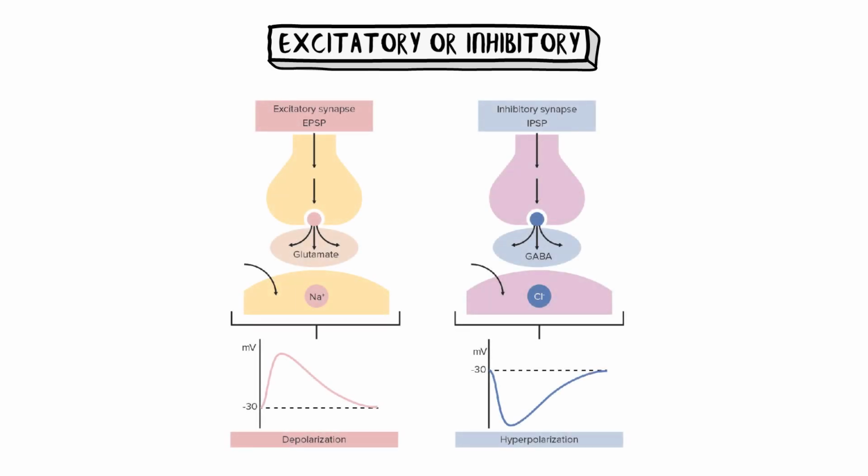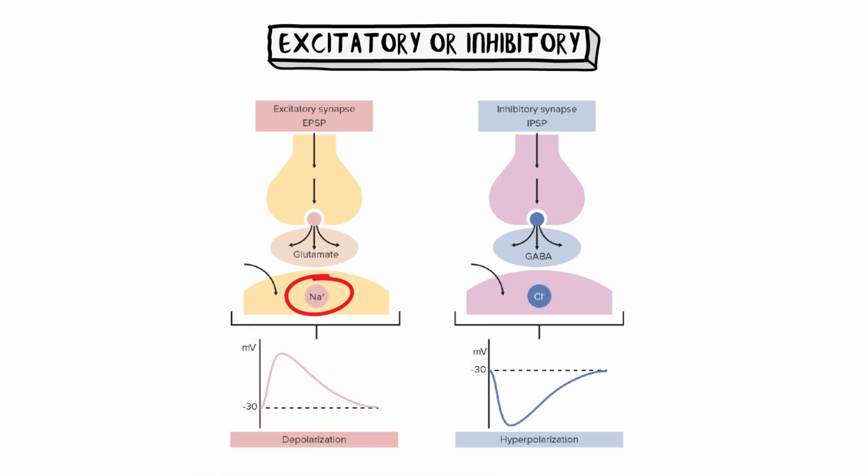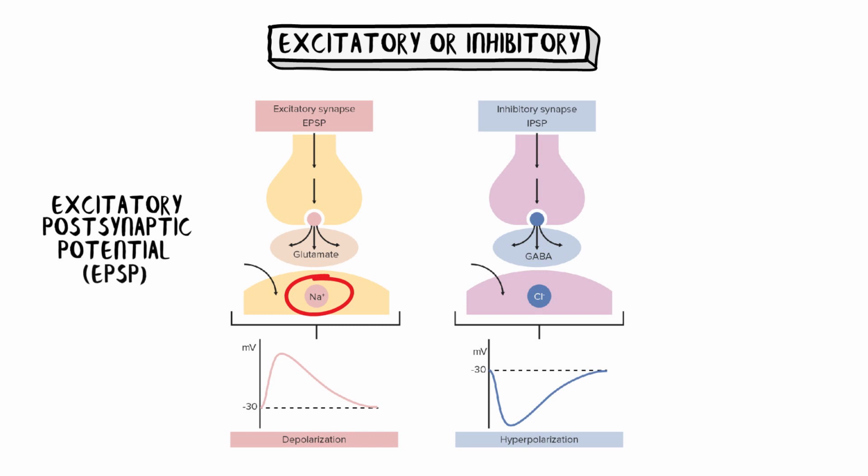In excitatory synapses, neurotransmitter binding leads to the opening of ion channels, allowing positively charged ions like sodium to flow into the postsynaptic neuron. This influx of ions generates an electrical signal called a postsynaptic potential, PSP, often in the form of an excitatory postsynaptic potential, which makes it more likely for the postsynaptic neuron to fire an action potential and transmit the signal further.